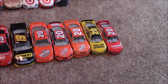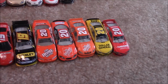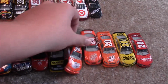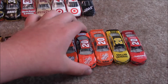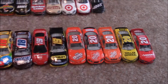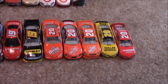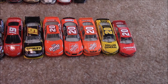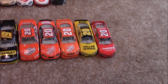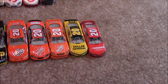After about 2010, I stopped liking it; I didn't really like the drivers who were in it. But you have your classic. I think this is his rookie year, actually. Yeah, it's his rookie Home Depot paint scheme. Then you have in his prime Smoke, in his prime car. And then you have Joey Logano. That's not from his rookie year. That's from 2010. Yeah, it's from 2010. And then you have Matt Kenseth Dollar General and Matt Kenseth Husky cars. So that's the second row.